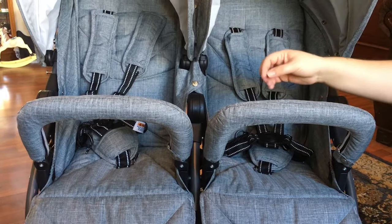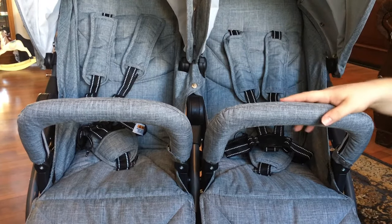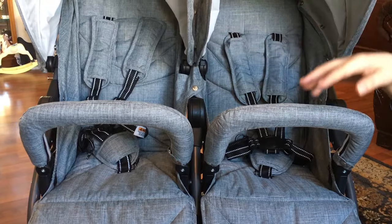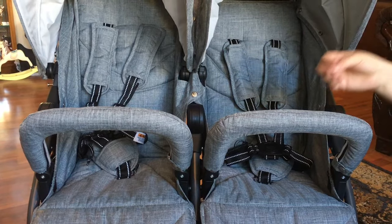Each seat in this stroller is 12 inches wide, and the seat back from the bottom to the top of the back of the stroller is 20.5 inches. From the bottom to the top of the hood is 28 inches. So both of my girls have plenty of head clearance with room to grow in the stroller, which is really nice.